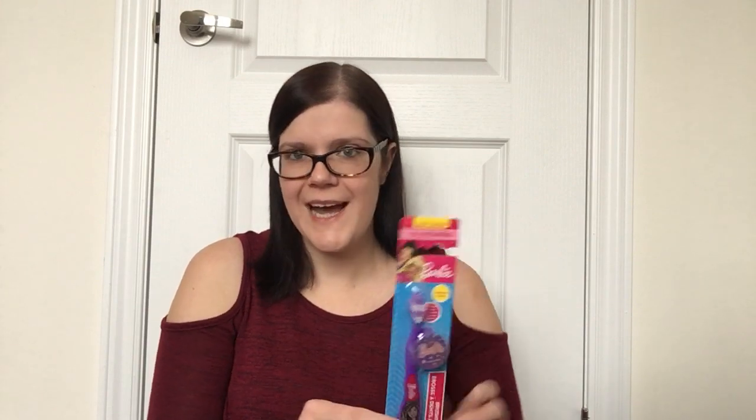Then I did pick up another Brush Buddies toothbrush. This is a Barbie one, and it comes with the little travel cap. My daughter was with me when we went to Dollar Tree, and she loves anything purple, so this is the one that she picked out. This is great for traveling, even if you're just going for a little sleepover at grandma's house. This is really nice. That way it keeps the bristles covered, and you don't need to worry about germs from one toothbrush to another.